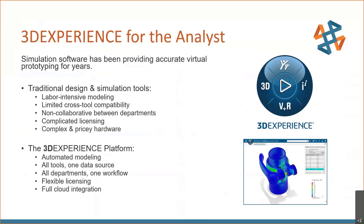So historically, traditional virtual prototyping tools of the simulation software, like your traditional Abaqus, have been really focused on giving you extremely accurate results. However, these tools have been a bit labor intensive, not necessarily very compatible with multi-tool situations, as well as not being very collaborative and having complicated licensing and hardware requirements. So the 3DEXPERIENCE is really positioned to minimize those issues, with a lot of techniques built on top of the tried and true Abaqus platform. It's added a lot of functionality to increase your productivity while still getting to utilize that extremely accurate solver.